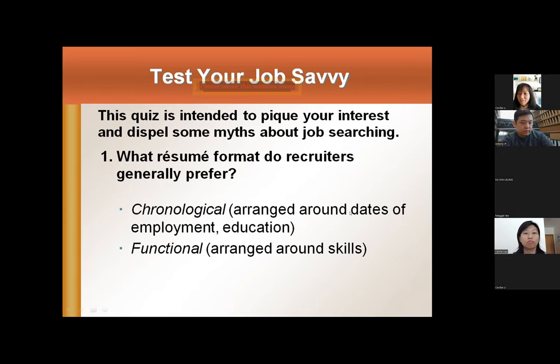Chronological resumes are resumes arranged around a certain date. So you list your experience according to the date. On the other hand, functional resumes are arranged according to your skills. For example, you may say that I have good management skills, and then you list several jobs under that particular skill. So anyone would like to give us their answer to this? C, yes, chronological. Okay, thank you, Wei Xing, for your answer. Thank you. Any other? Thank you, Celine. Thank you so much.